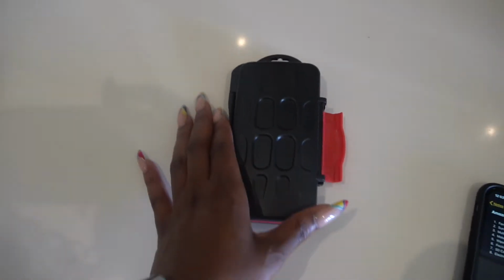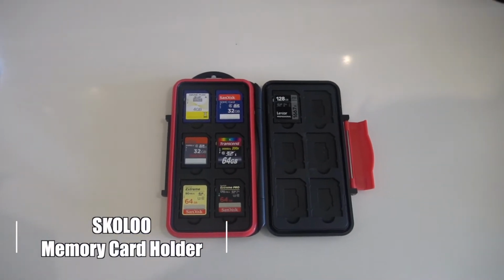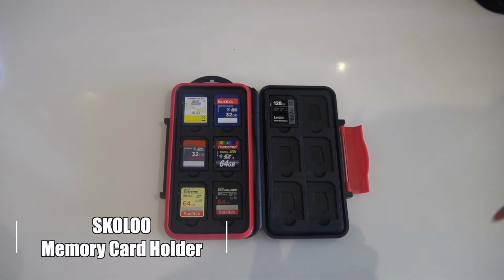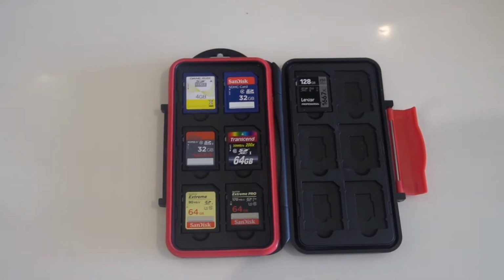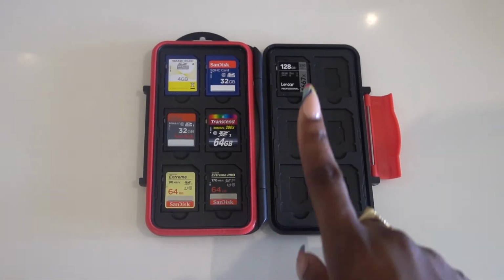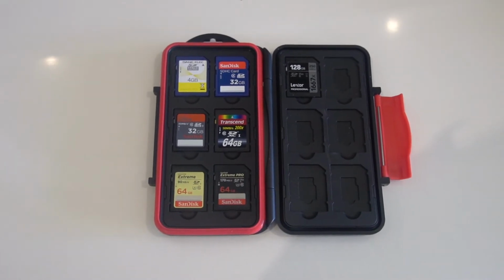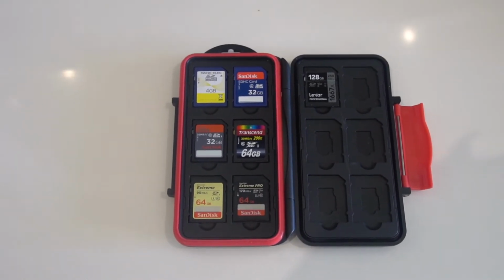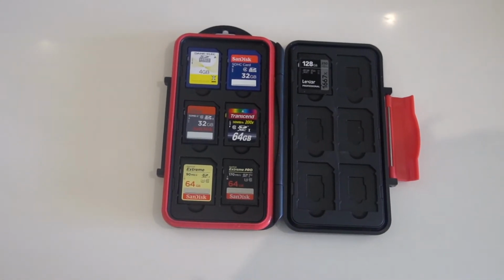Next up is this SD card organizer. I found this to be very, very useful for someone who is a content creator, or perhaps you do some other kind of filming daily. What I found that is cool about this is that if you have your SD cards all in here, you are not misplacing them. If you need to swap out, you know exactly where to go. They're housed in one location, and you can easily see what you have and what is missing.